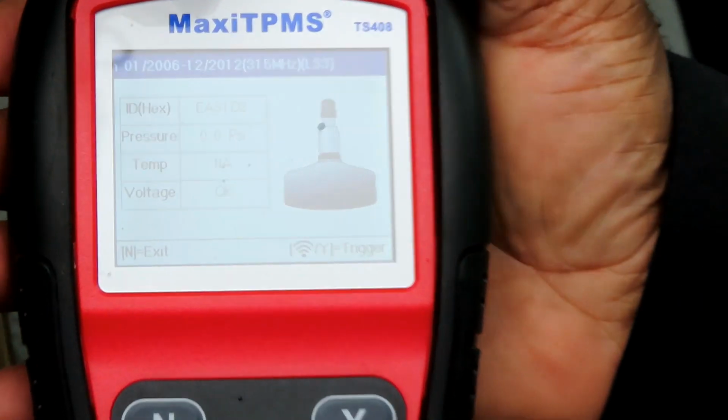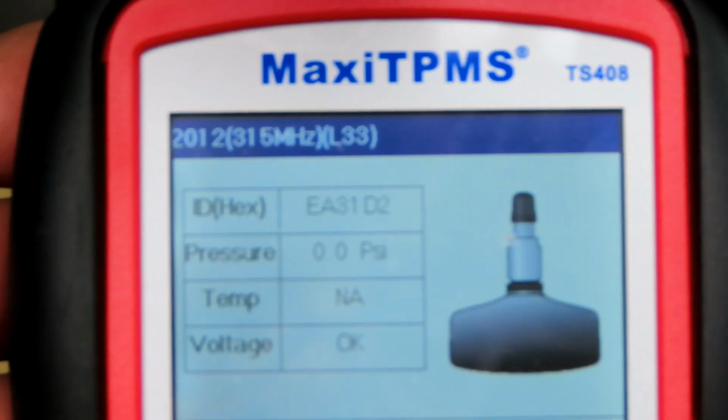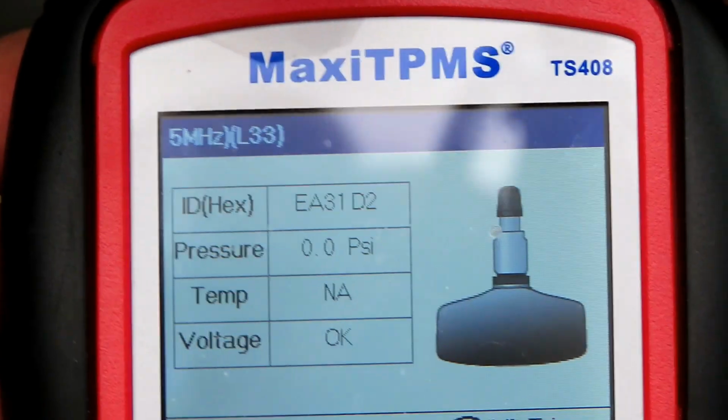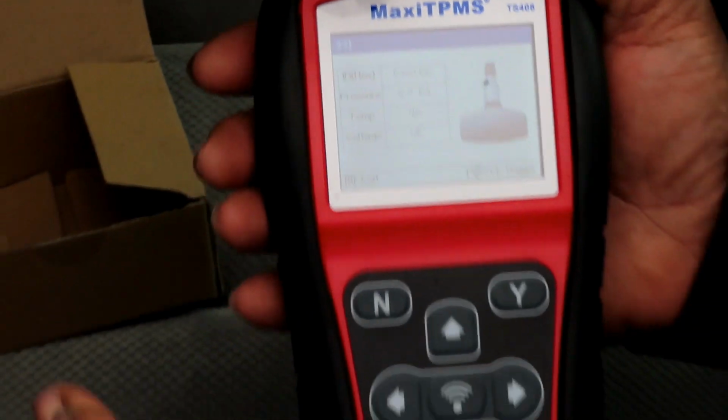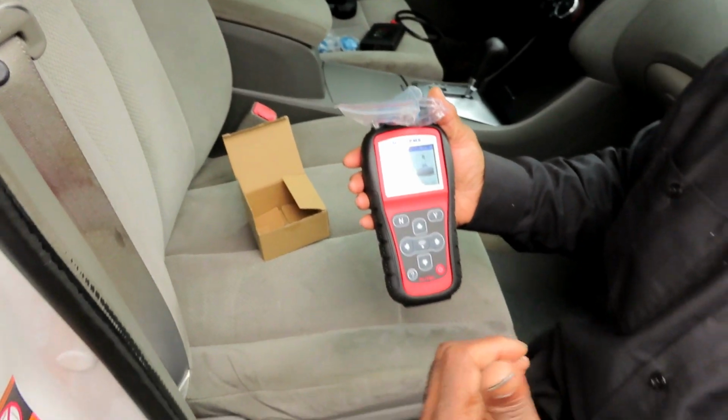Bam, just like that. ID number, the pressure, 0 psi. Of course, it's 0 psi because it's now hooked up. Everything is good. Now what we're going to do, guys, is go down to Jenkins Service Center because we don't have a time machine. And Jenkins Service Center is pretty cool.